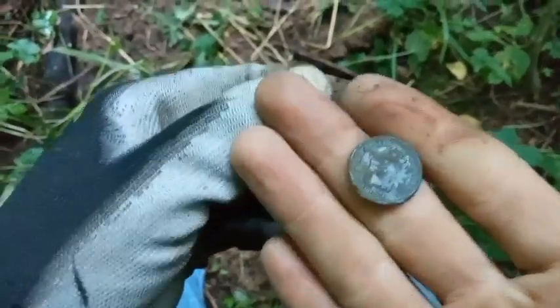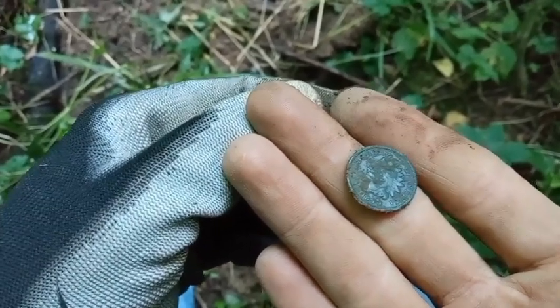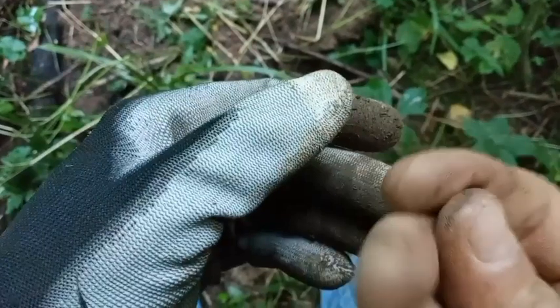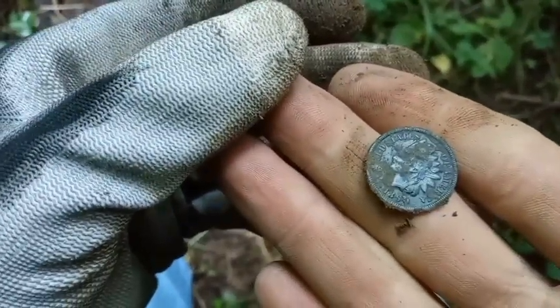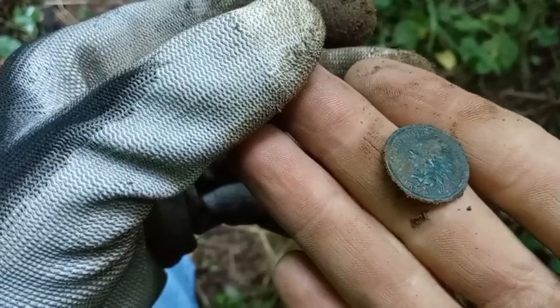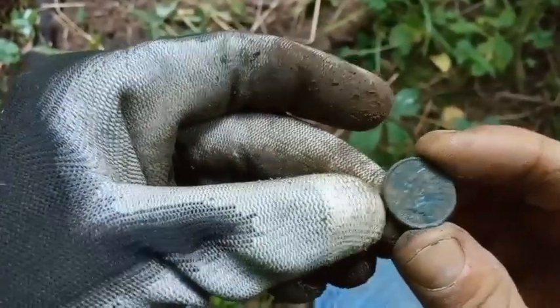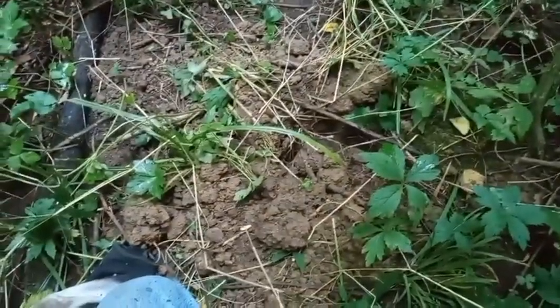Oh, yeah, look at that. Beautiful. 1897, maybe? 1898? I think it's an 1800s Indian, guys. 1899, 1898, something like that. Or 1890. Heck yeah. First coin of the day, and it is an IHP. Rock on, man. Hopefully this is the beginning of many to come. Alright, folks, I'll see you on next.